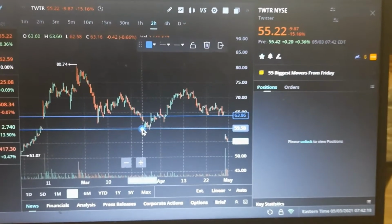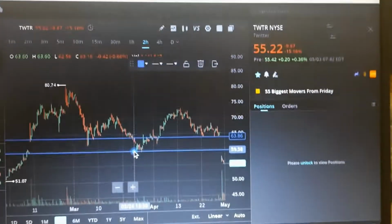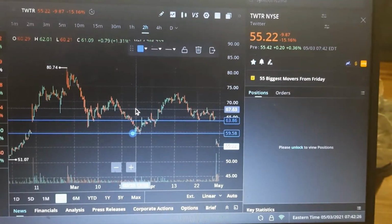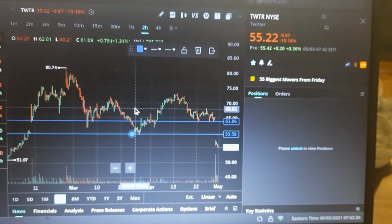And we'll put it like so. And again, I'll make it blue. Now, when I'm looking for resistance, guys, I like to make that red. So if I were looking for resistance, again, you'll do the same exact thing as support, except in reverse.